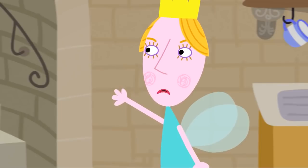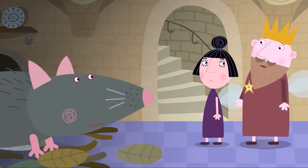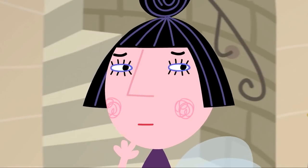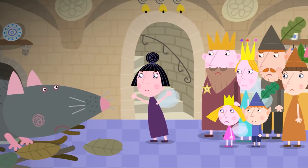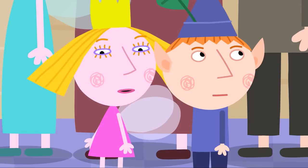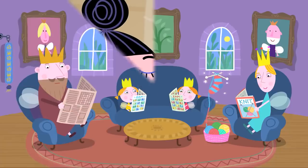Now, get this rat out of my castle. Nanny Plum, you speak rat. Tell it to leave, please. Now, what's rat for please leave? Oh, yes. Ahem. Get out of my kitchen! Oh, Nanny, you've hurt a rat's feelings. I think I can live with that.